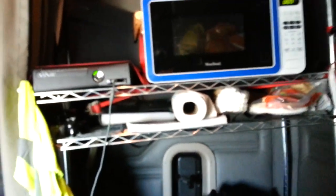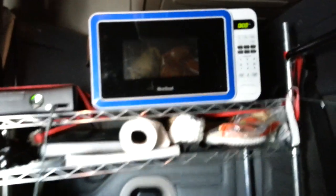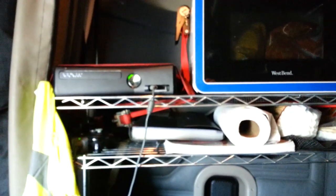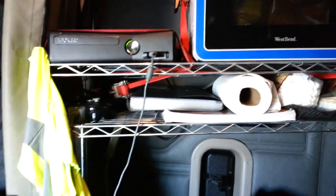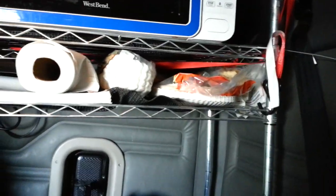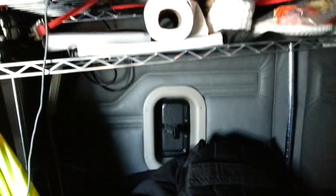Now, over my bunk here, I went and bought a shelving unit. And I've got it all strapped in. That's where I got my microwave, Xbox 360, and I've got another shelf to keep my map book, file folders, some paper towels, some bread, paper plates, coffee filters.